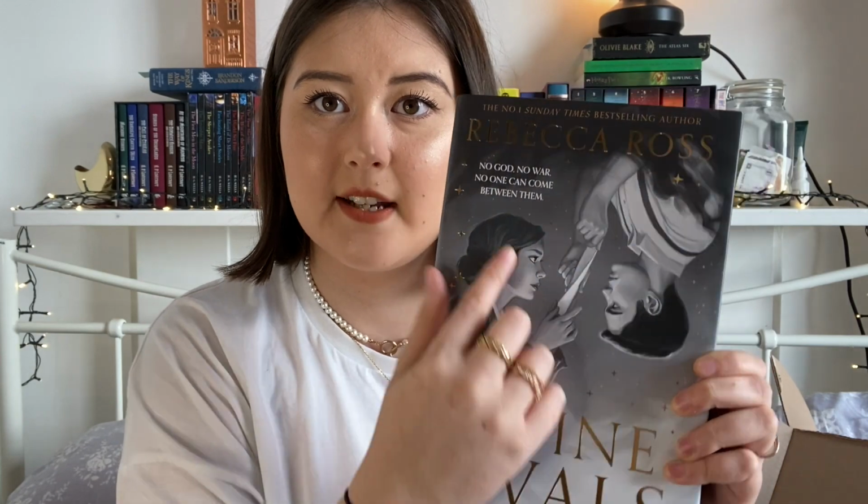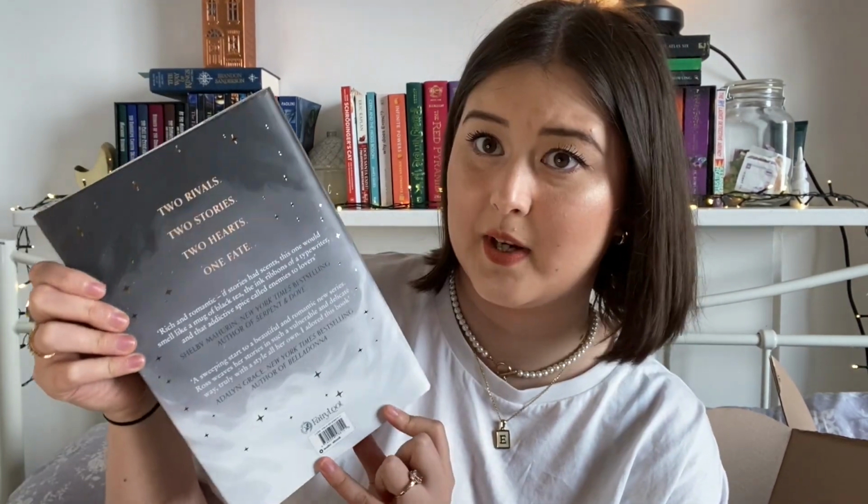And then we've got the title and these little stars and the author's name all in gold foil. Don't know if you can see, there we go. It's all foiled. The lighting in here is making this impossible. We've got the title and author's name on the spine, and on the back is more of the swirly pattern and more foiled stars with the quote, "Two rivals, two stories, two hearts, one fate."